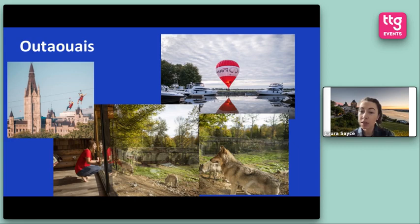And it's here that you can discover Parc Omega, which is a drive-through safari park, and you also have the option to sleep with wolves and bears. And it's now just added 13 new suites in September 2023 as well.